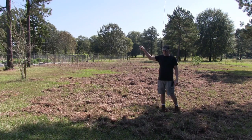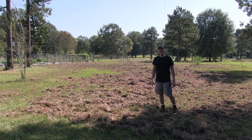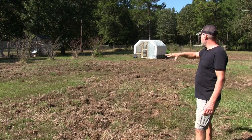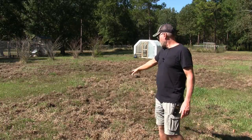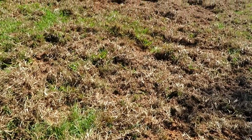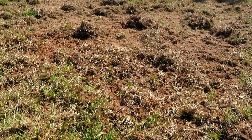So I've got the side of my house, the front of my house here. Let me show you the back. Alright, you can see here where I've got my chicken tractor. They destroyed this whole area. I don't know if you can see it that well on video here, but it's about 6 inches or so deep, and mounds of just grass and dirt.